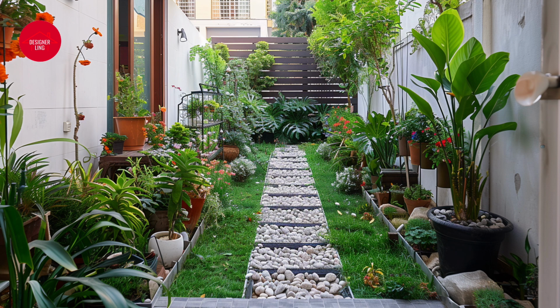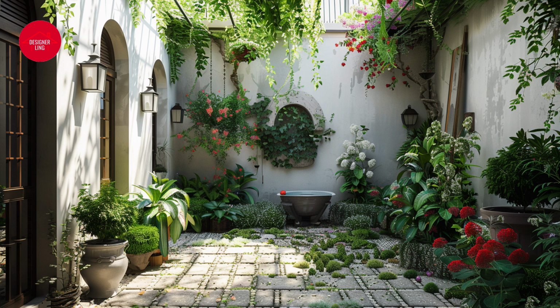A small garden, even with limited square footage, can be a vibrant and functional extension of your living space. Here's a breakdown of key elements to consider when designing your own little piece of paradise.